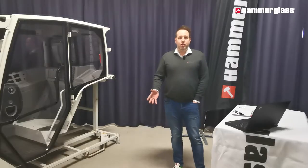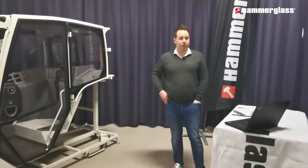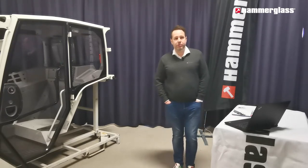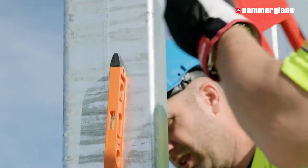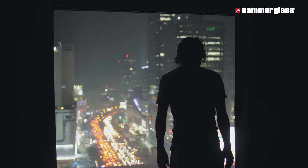Just short for your knowledge, next to the business area Automotive, where we're talking about today and where the construction machinery glass is a part of, we also have two more business areas in this company called Infrastructure and Real Estate, which deals with unbreakable solutions in buildings and infrastructure projects.